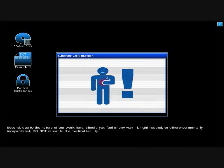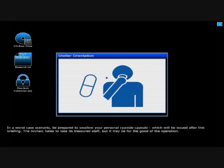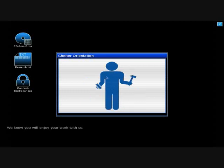Second, due to the nature of our work here, should you feel in any way ill, lightheaded, or otherwise mentally incapacitated, do not report to the medical facility. Fasten yourself securely to whatever solid object may be available, attempt to seal all connecting doors, and await retrieval by our trained professionals. In a worst-case scenario, be prepared to swallow your personal cyanide capsule, which will be issued after this briefing. The Archaic hates to lose its treasured staff, but it may be for the good of the operation. We know you will enjoy your work with us.